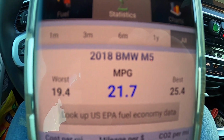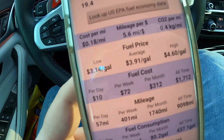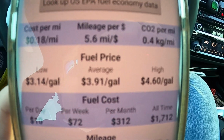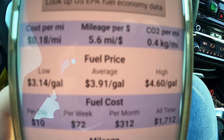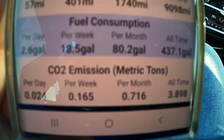That's my gas app. That's what I've done. And then this goes through fuel prices and stuff like that. The highest, 460, the lowest, 314, an average of 391 a gallon. And it goes through and talks about consumption and stuff like that. Fantastic app. If you guys have not locked that in, by the way, I'll put the app name in the information.